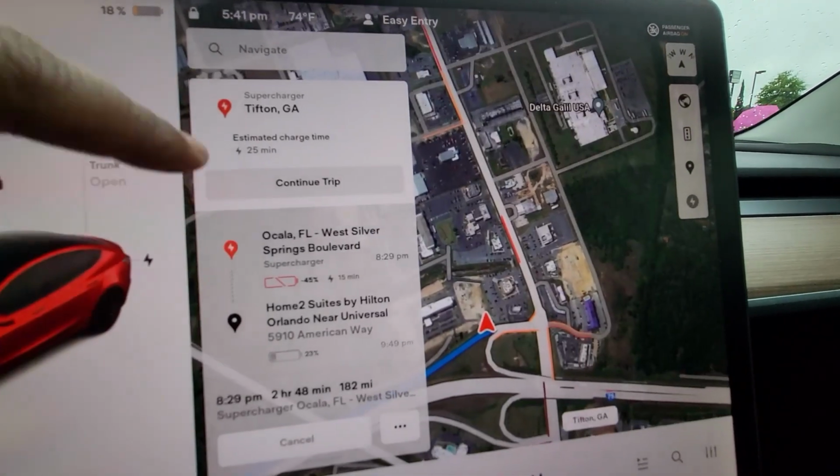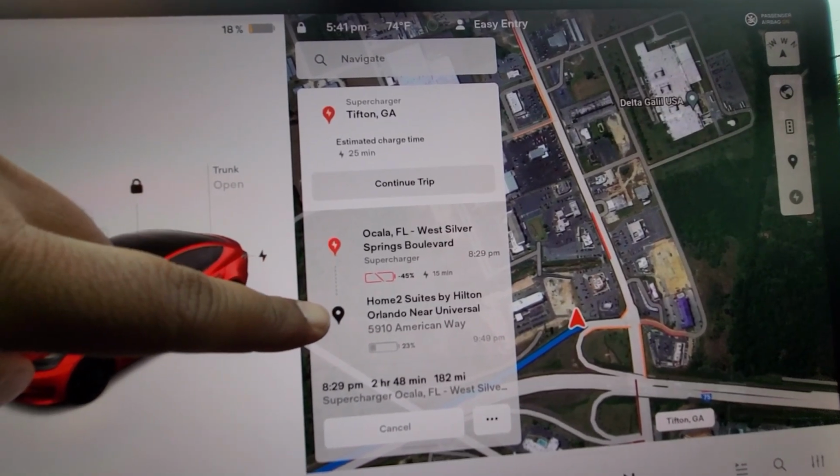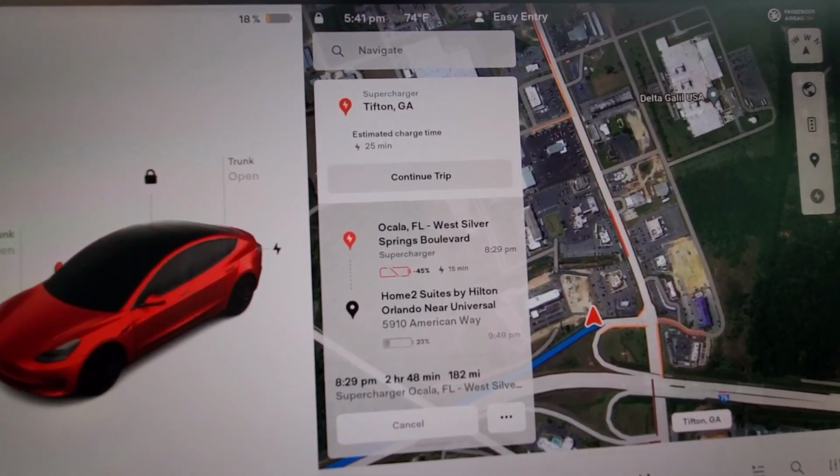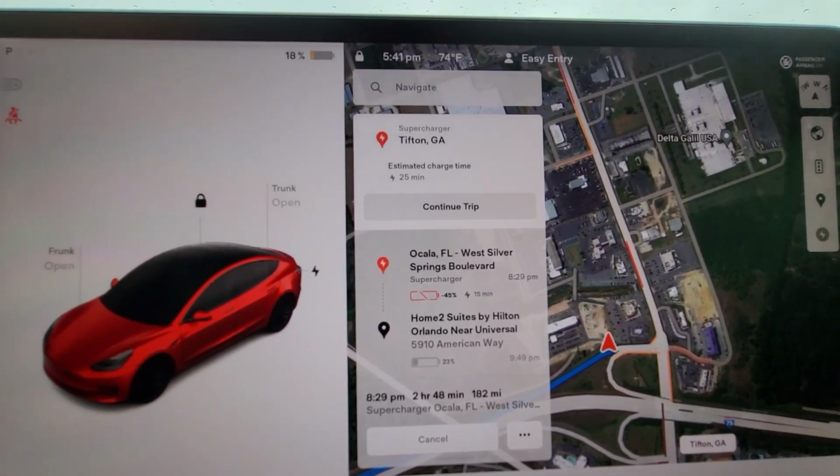So let's see, we're at Tifton. Our next stop is Ocala, and then to our hotel, Home 2 Suites Inn. And yeah, it's raining, so I'm gonna go ahead and plug in, and we're gonna go to Olive Garden and get something really quick, lunch, dinner, whatever. So let me go ahead and plug in.